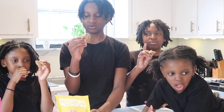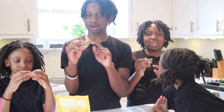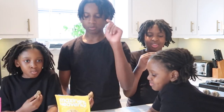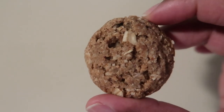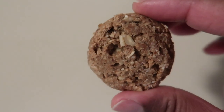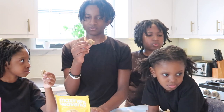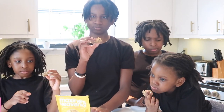This is definitely my favorite one. Banana bread. This is banana bread. I have one word for this. Banana bread. Oh yeah. Banana bread, banana bread, and a hint of banana bread. This is the best banana bread cookie ever. I don't think I've ever tasted a banana bread cookie. It's the only banana bread cookie I've ever seen.